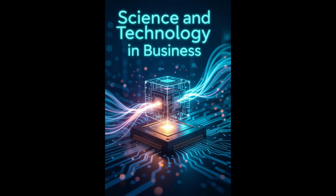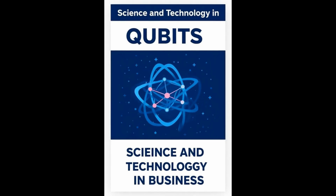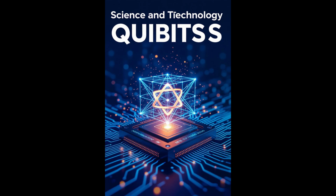Two-qubit gate fidelity, superconducting fluxonium, MIT, 0.1%, 1 error per 1,000 operations. This is still the primary bottleneck. Two-qubit gate error rates remain significantly higher, around 1 in 1,000 or 0.1% in the best cases, than single-qubit rates.